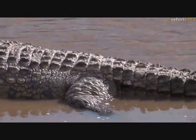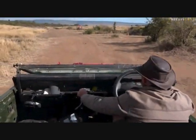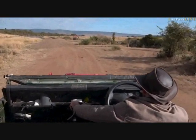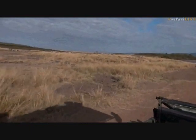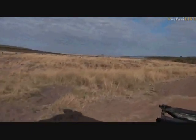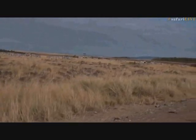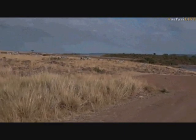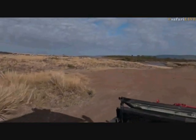And what I'm going to do is, we're now... ooh, this is quite nice. We're approaching the South Main Crossing, and there are some zebra approaching down towards the river. Now, I haven't watched a crossing from the crossing before this year. Let's go and see, because I think we might get ourselves into quite a prime position to be able to watch them go down into the river.